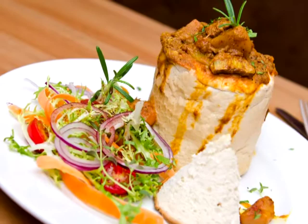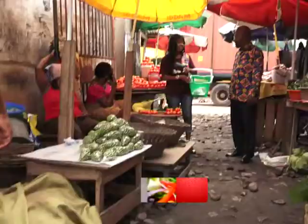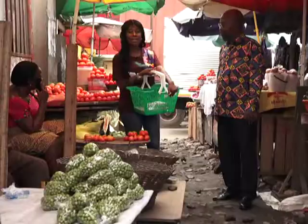The Manhattan Market, located at Accra New Town. Dr. Herbert Lartey and I are here to pick some of the ingredients that he will be using to prepare his roast lamb with sauce and rice. As you can see, I already have the roast lamb here that we picked from the supermarket. So we are here to pick some of the vegetables that we need to make that delicious food.